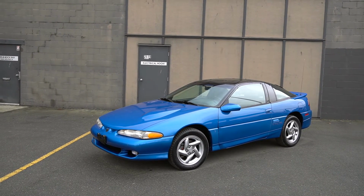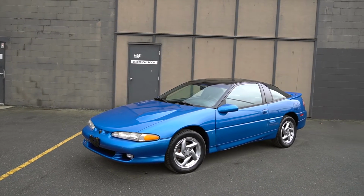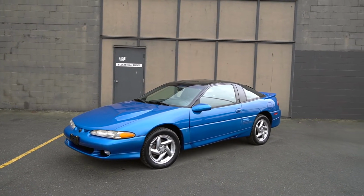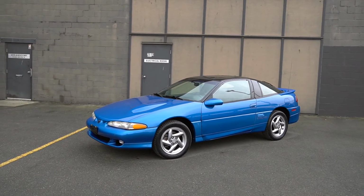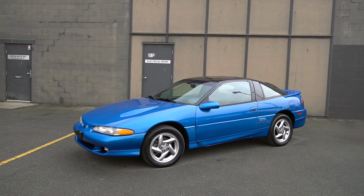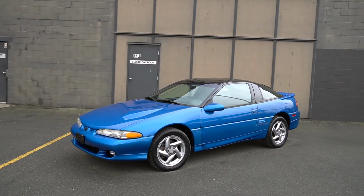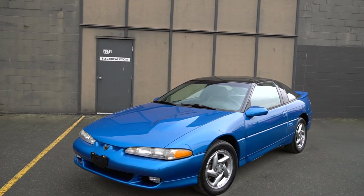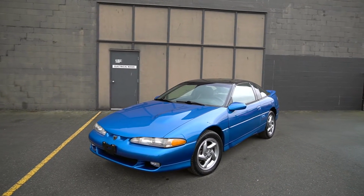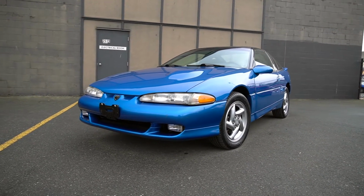Nothing major aesthetically was really done. This is just truly the condition it came to us. Love the color, love the blue, those iconic twist wheels that I always remember identifying it as one of the cool Talons on the road. So I'll just walk you around a little bit, zoom out the camera, and show you a little bit more about the car that you can use in conjunction with the photos.